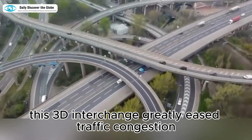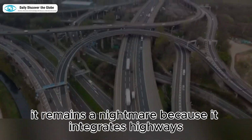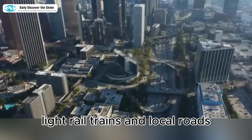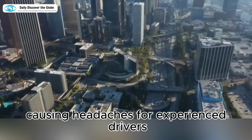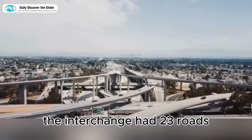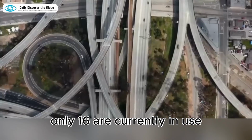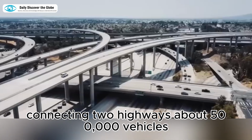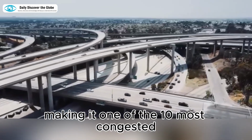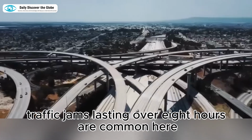Although this 3D interchange greatly eased traffic congestion, for many drivers it remains a nightmare because it integrates highways, light rail trains, and local roads, causing headaches for experienced drivers and tears for novices. Originally, the interchange had 23 roads, but due to urban development, only 16 are currently in use, connecting two highways. About 500,000 vehicles pass through the interchange daily, making it one of the 10 most congested road sections in the United States. Traffic jams lasting over 8 hours are common here.